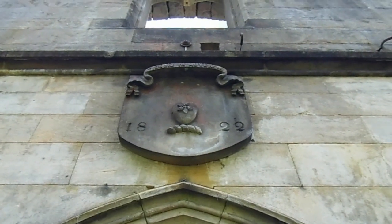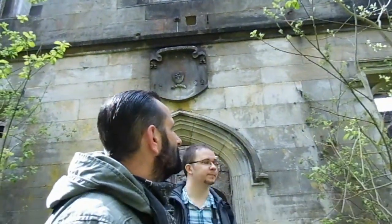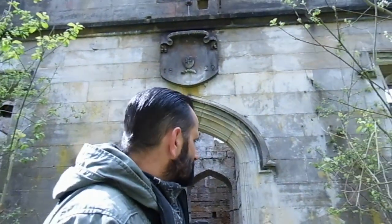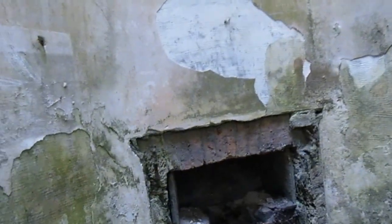1822. What? 1822. Still very old. 100 years ago. So how does a place like that get built then, within that time scale, and end up like this though, eh? Shocking. We have a fireplace. Aye, it's freezing, man.